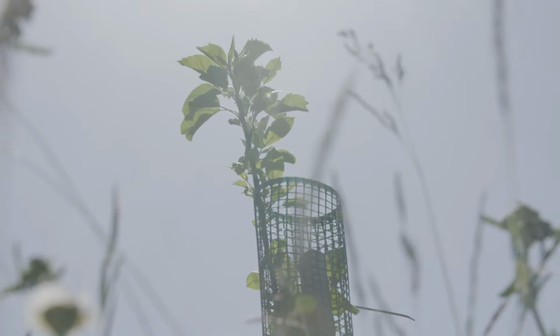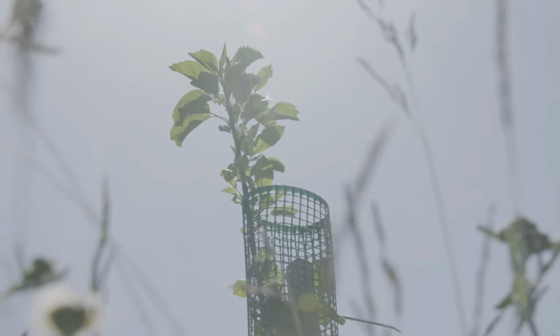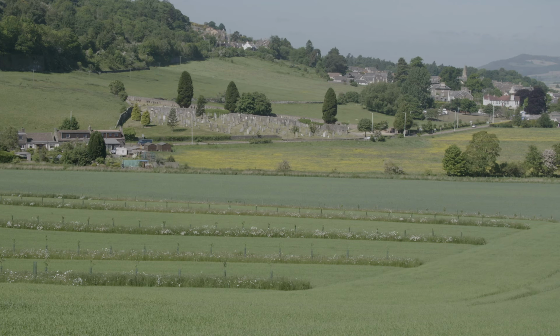So we'll take a hit on the yield. We won't get as many apples as we would do if we'd planted a traditional orchard, but that didn't bother us. The overall motivation for reducing the amount of chemicals we put was the driving factor of doing it like this in strips.